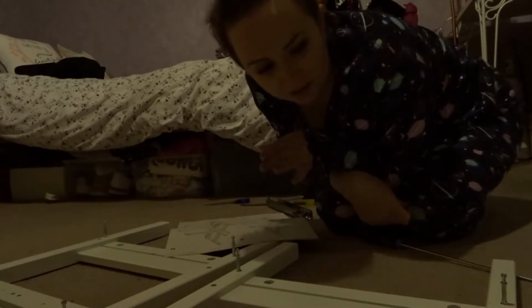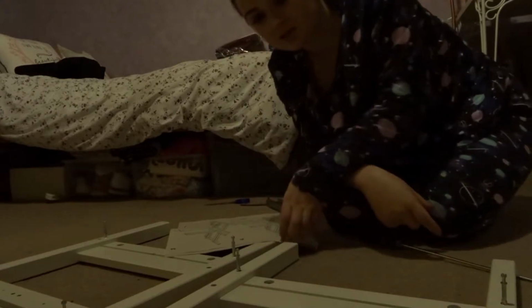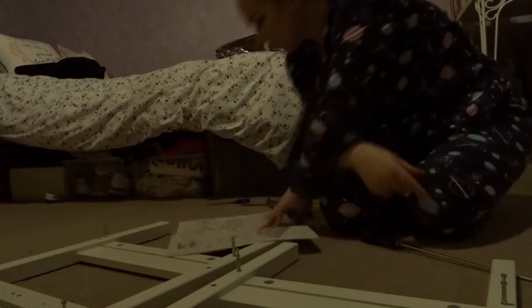By far it's the most complicated thing I've built so far. I do not understand this. I mean, what?